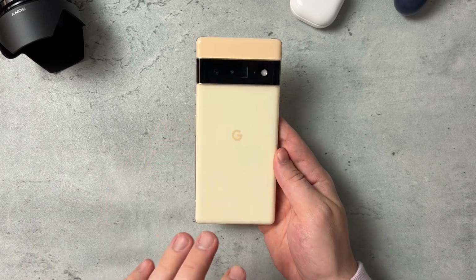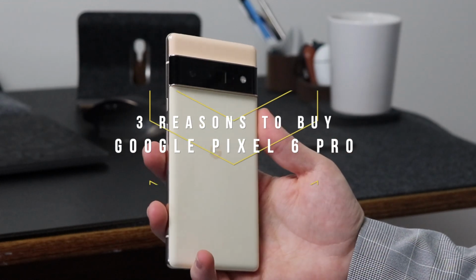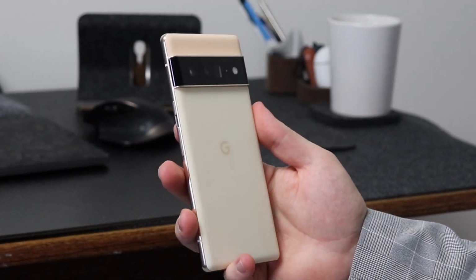So today I have right here the Google Pixel 6 Pro, and I want to talk about 3 reasons why you should consider picking up this device in 2022.